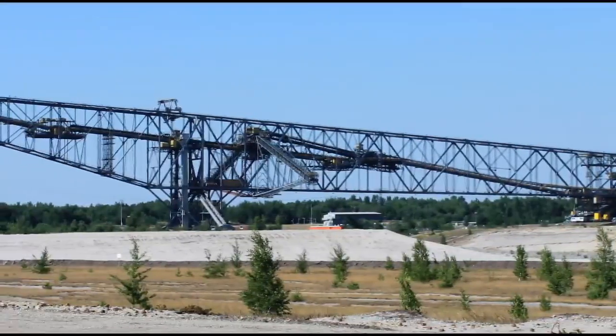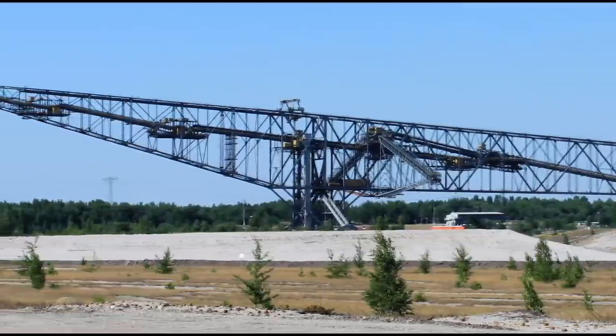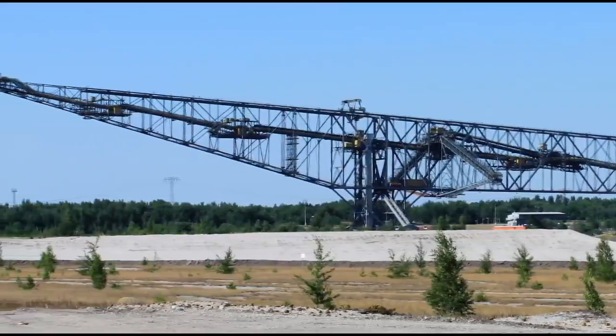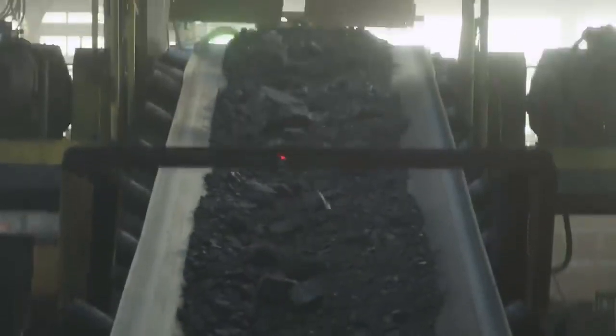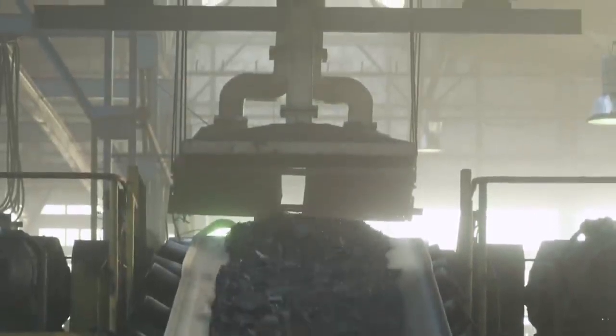5 of these monster machines were built, and they're responsible for removing and transporting the overburden, which lies over the coal seam, out of the way. They're fitted with excavators on each side, which can remove almost 30,000 tons of material every hour, and have 9 conveyor belts to load onto their trucks for disposal.